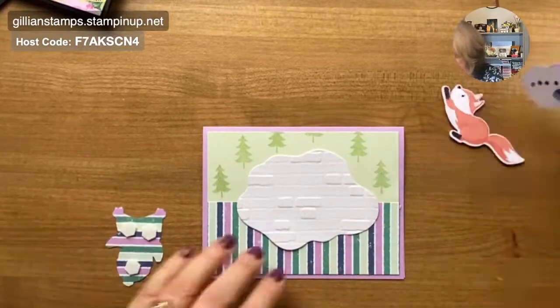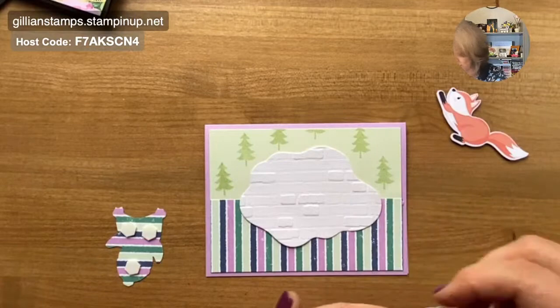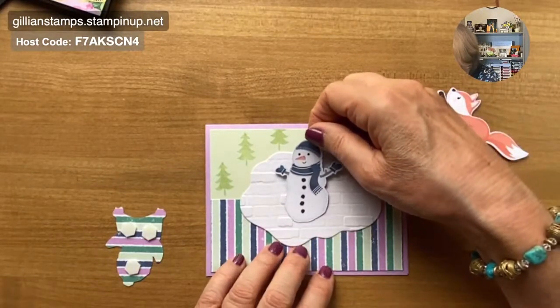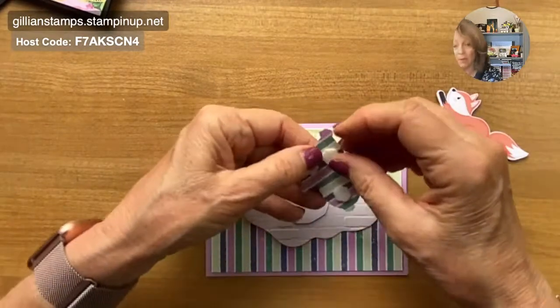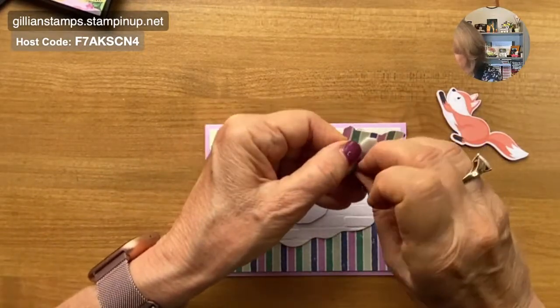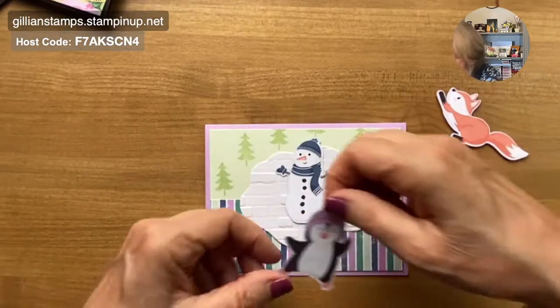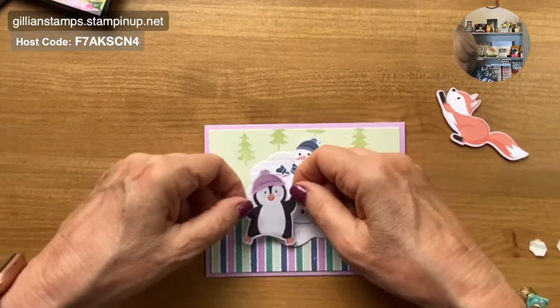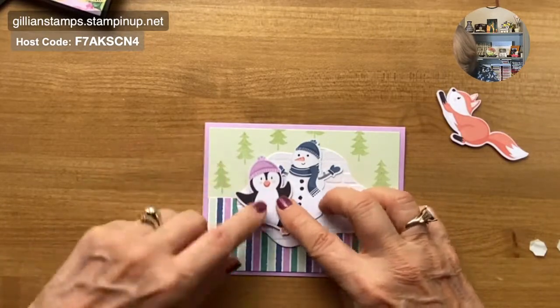Right, so now we can put these little guys on. I'll do my snowman first. Put him up here in the middle. And then I'll do my penguin and fox. So you get two of each sheet that I just showed you. So you've got tons of images that you can cut out.